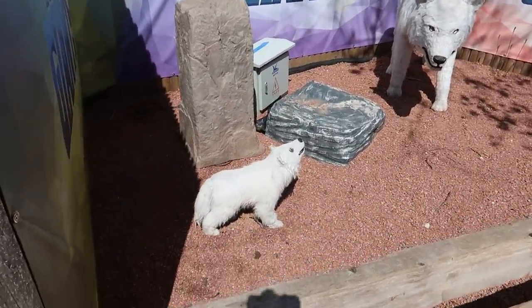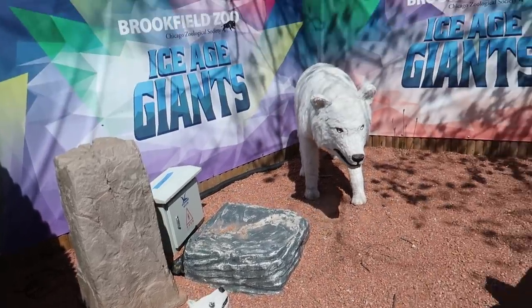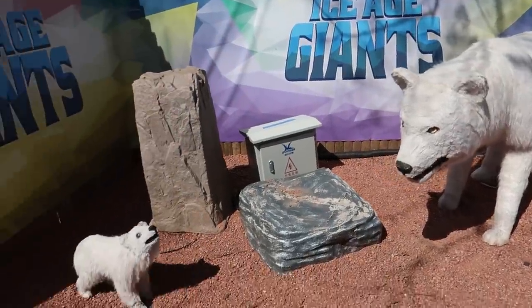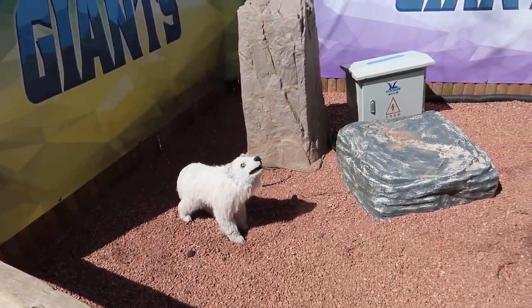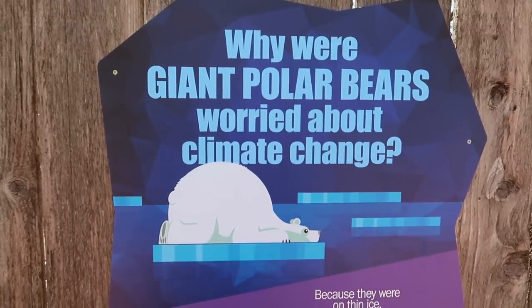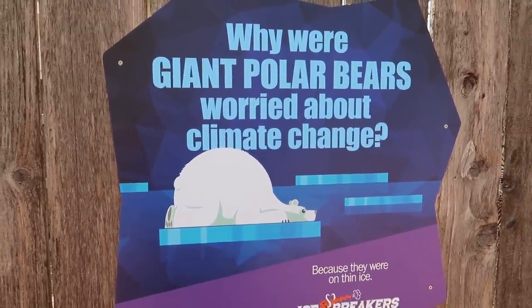Oh no, there's some Arctic wolves. Oh, that's pretty cute, the little baby wolf right there. But watch out, mama wolf will rip your face off as soon as she would look at you. Hey, little guy. Oh, he's so cute. Why were giant polar bears worried about climate change? Because they were on thin ice. They don't want that ice to melt, so they want everything to stand on.